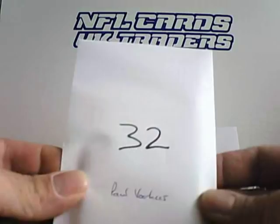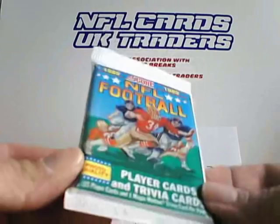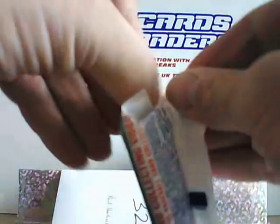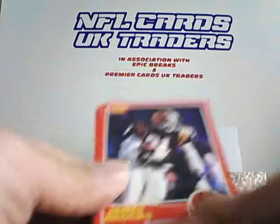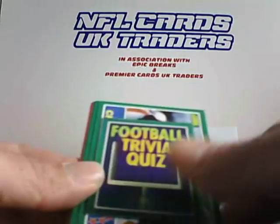32 is Paul. Score 89. So there's a lot of rookies in here. The one we opened in the first game had a Troy Aikman rookie. 89 Score. Right. So, Jane Brooks, Dennis McKinnon, Jack Ryan, Gerald Wilhite, Dan Hampton, Charles Haley. 49ers football trivia quiz.